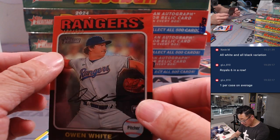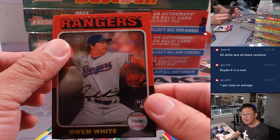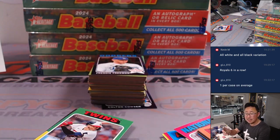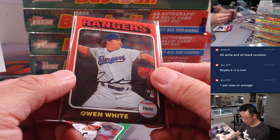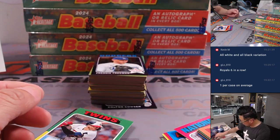There's an Owen White. That's numbered 456 out of 999. One per case on average, says Chilo. Thank you, Chilo. Owen White will go to EA. Got a numbered card, chrome.